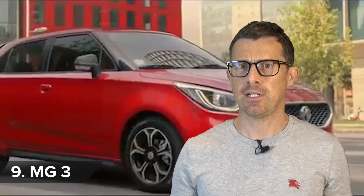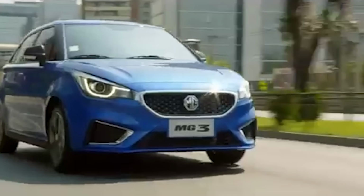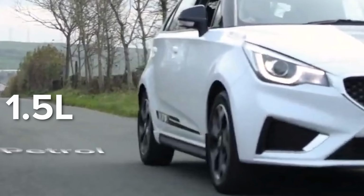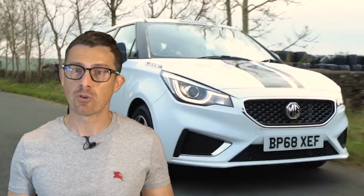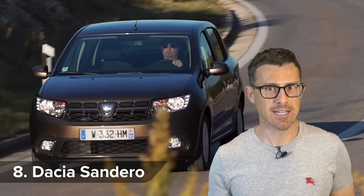Wait a sec. My list is all about horsepower, so why is there an MG in here? Well, the MG might only have a 1.5 litre petrol engine with 106 horsepower, but it's really cheap. So each of these horses doesn't cost you very much money. You can buy an MG3 for a little over £12,000, but get one through CarWow and you could save £1,000 on one. So the car will cost you around £11,000. This means each horsepower costs just £106. Now who'd have thought that an MG3 would give you more horsepower per pound than a Ford Focus ST? It's amazing.